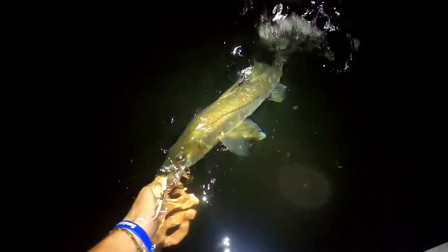Look at that guy. I'm gonna get the pliers out for him. This guy ate that bait, which is a pretty good snook bait. That's the one I found at the dock. Here he goes.